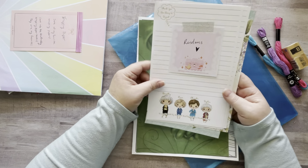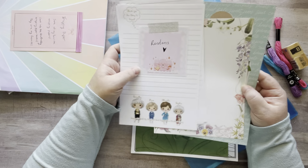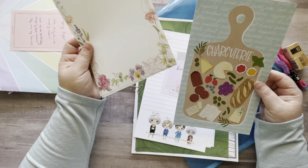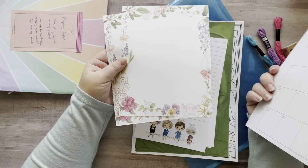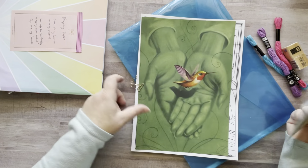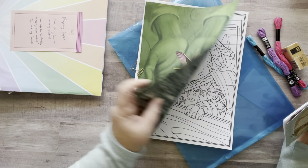Randoms. Gosh, I love this girl. Oh, my God. She has Golden Girls paper. And she shared it with me. Thank you for being a friend. Oh, this is cute. This was a calendar. Charcuterie. Oh, my God. Look at this paper. I love this girl. Look how pretty this is. Oh, a little cat paper clip.